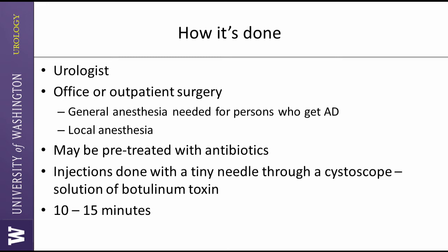The provider might ask persons prior to the treatment to be pre-treated with antibiotics, may or may not, depending on their preference, to minimize the risk of infection. Injections are done with a tiny needle through a cystoscope, which is a telescope that the urologist places into the bladder, and I'll show you a picture of that. Then the solution of botulinum toxin is injected through the tiny needle, and it takes about 10 or 15 minutes. Quick, easy procedure.